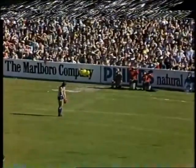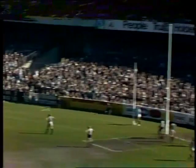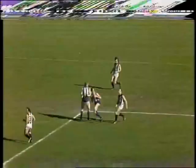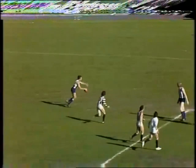And really looking at this one. No movement from the goal umpire. Another goal to North Melbourne. And the margin is back to 11 points. Alves. And the free kick goes to Stan Alves.